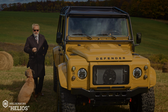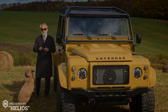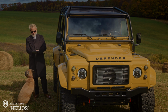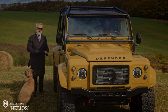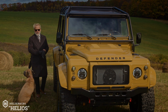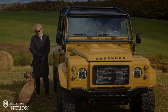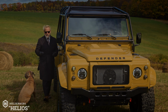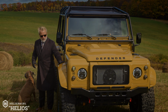So we're at a different angle now, and I'm in an extra layer, of course, because summer became winter really fast in Sharon Springs, New York, and Lucy needs a jacket too. But we're on the side for the simple fact, I want you to see the arches, the fender flares, whatever you want to call them. This is not what you standardly or normally see on a Helderberg. It's much, much wider. So this is a bolted on arch.